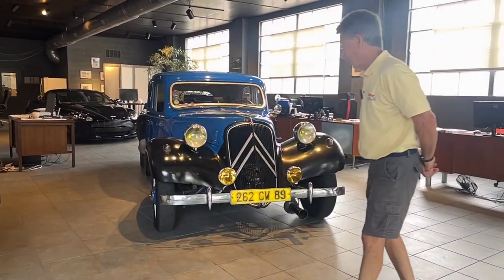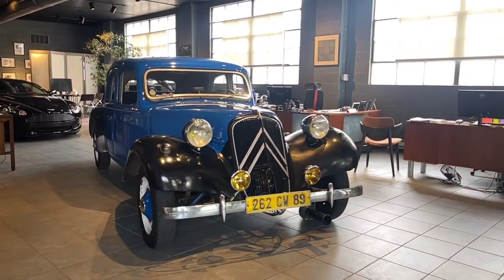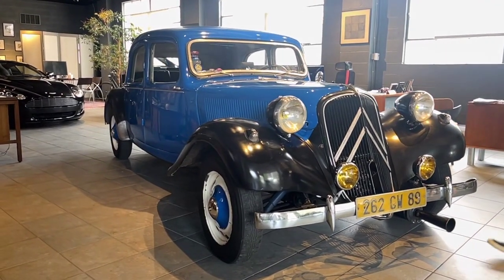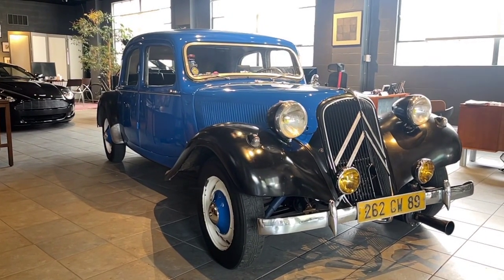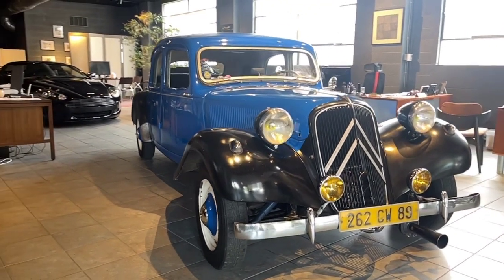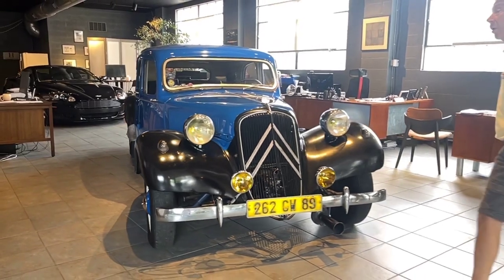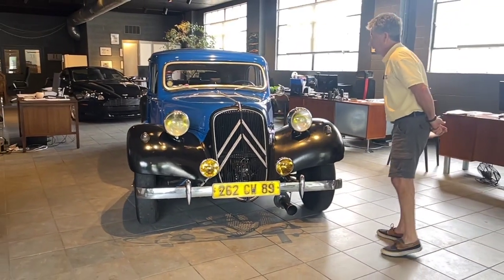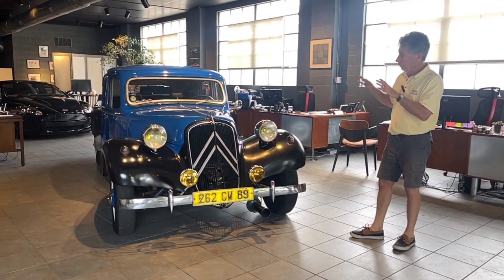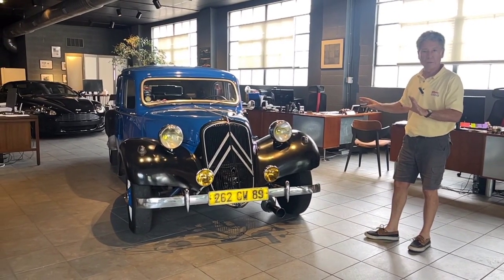This last month we actually had two French cars in a row. We had a Citroen 2CV, and then separately we picked up a Citroen Traction Avant. This car is, of course, a 1953 Citroen Traction Avant. It is a normal model. It was made for the French market. So as far as Traction Avants go, it was just a regular plain Traction Avant.